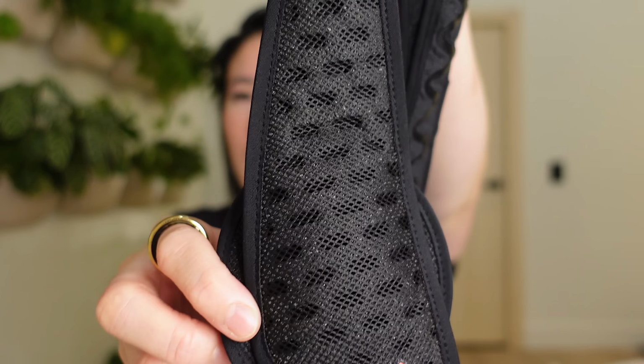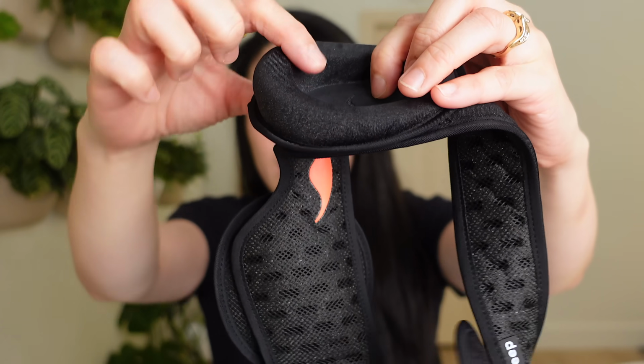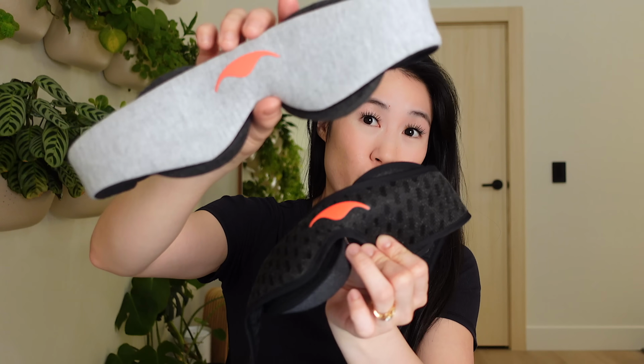Now, if you're someone that's a hot sleeper, I recommend getting the Pro version. This is the Pro version and it has a lot more breathability. You still have eye cups through here that are pretty deep and these hug your face really nicely. Same thing, it has the Velcro in the back and a little bit of grippies that don't snag onto your hair. So this is the Pro version and this is the regular version. So if you're in the market for a really good blackout eye mask, bring this on the flight, bring it to your hotel. I use it at home.